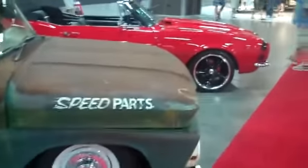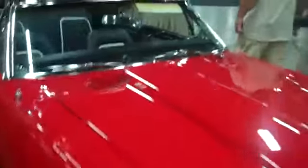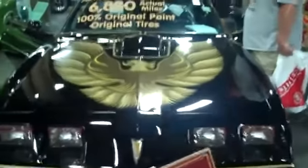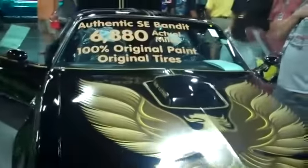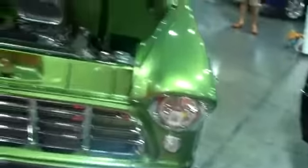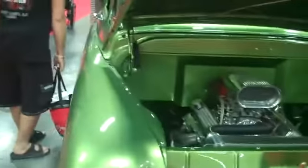Little Ranchero. Oh, let's go see if I can find my wife. And another car that somebody never drove. Very nice done up truck.